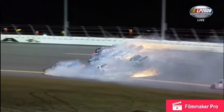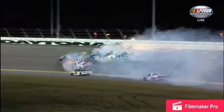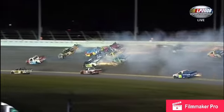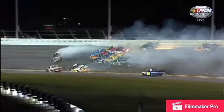Michael, almost everybody piled in. James Buescher, the 31, also involved in this incident. Ray Black Jr., the 07, maybe not a whole lot of damage. Ryan Ellis, the 28, gets caught.